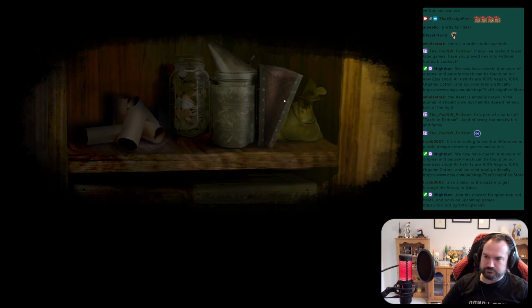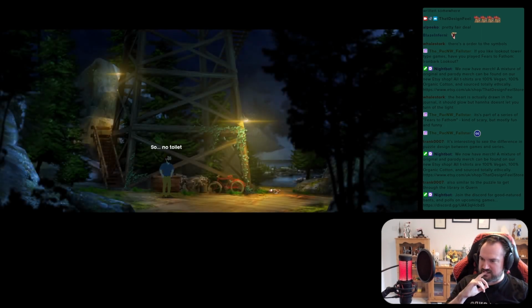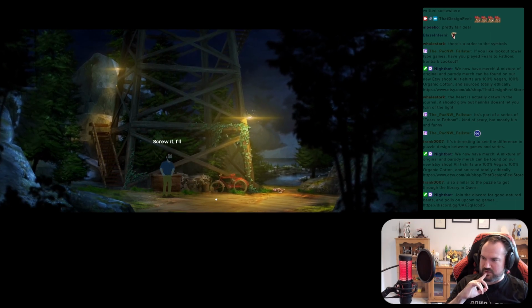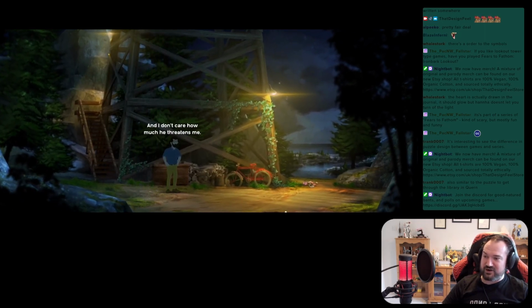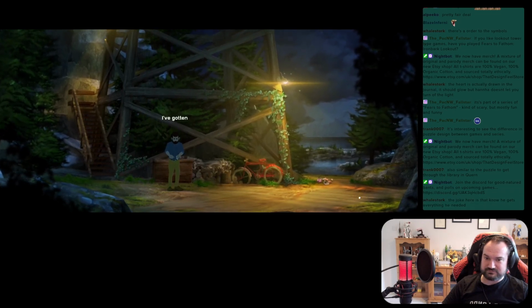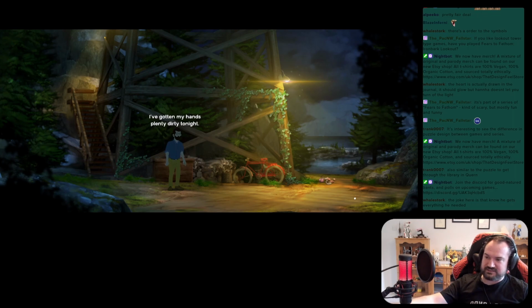Out of paper. Come on, there's got to be more in here. There's got to be more to this. I actually did a pretty good job of imitating this. I think it's filled with seeds. I could buy the kid more soda, but she doesn't need all that sugar. She'll just get more annoying. If it's out of paper, why keep the rolls? Stupid. So, no toilet paper. Maybe I can... I'll just talk to the guy and fess up. I don't care how clean he is. And I don't care how much he threatens me. I've gotten my hands plenty dirty tonight.